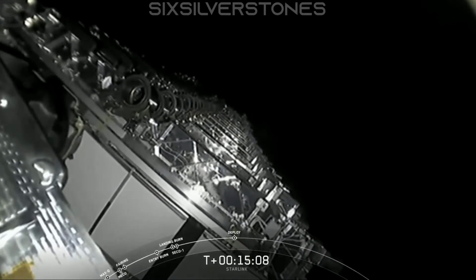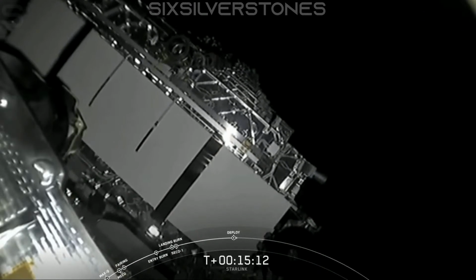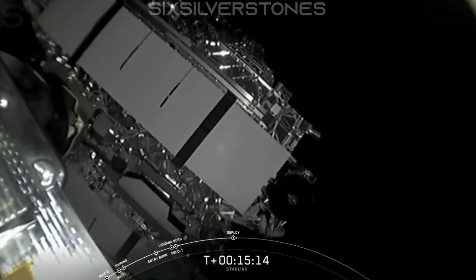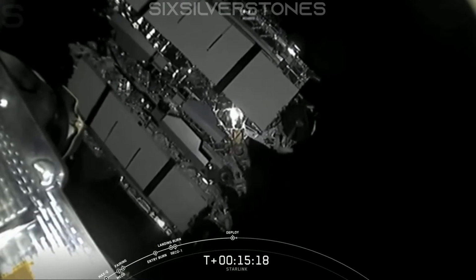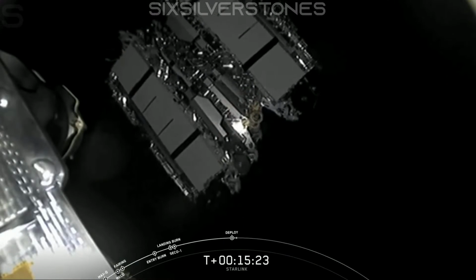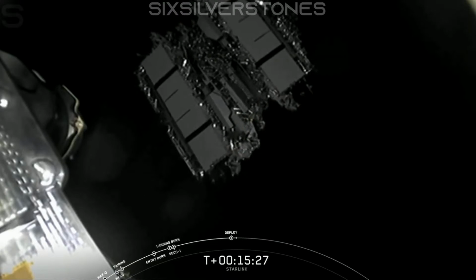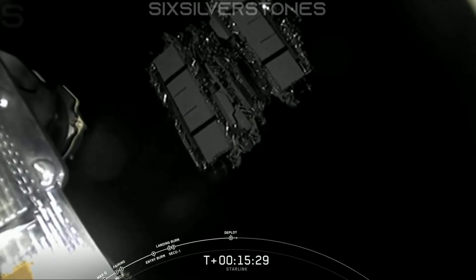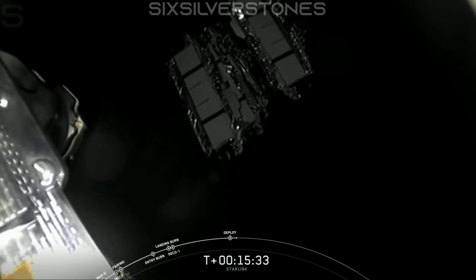So those 60 Starlink satellites gently floating away from the 2nd stage. And because of the spin on the 2nd stage, they'll start to space themselves out. Soon they'll deploy a solar array that they have on board, and then over the next few days and weeks, they'll distance themselves out further using an onboard ion thruster to make their way to an operational orbit about 550 kilometers above the Earth's surface.